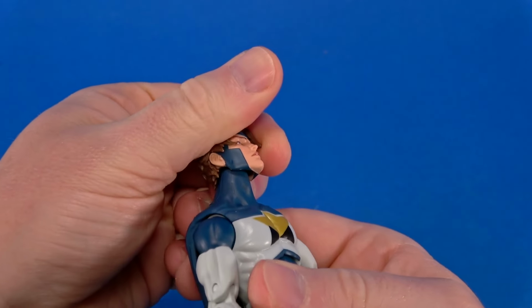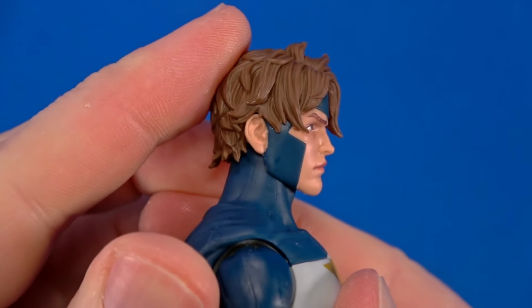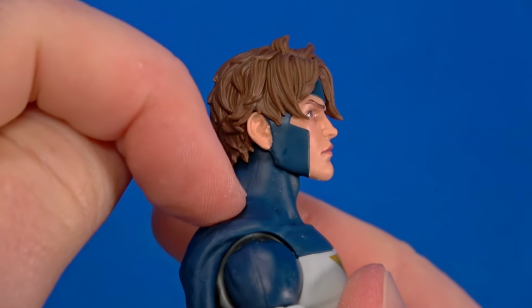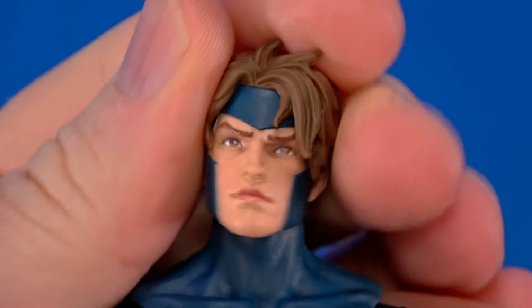What have they done with this? It looks like a dumbbell joint at the top of the neck. Looks up a bit, not much down. It's probably because the dumbbell is sunk way down into the neck and there's not enough plastic missing around the top. Does give it some tilt though.